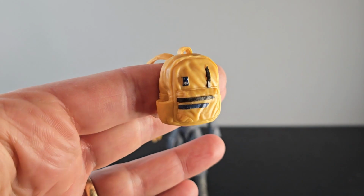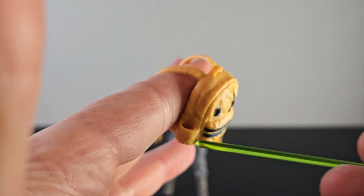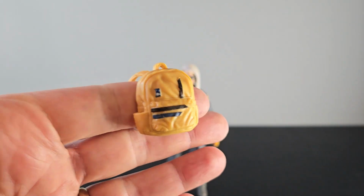And here's KB's backpack, and I like this. Nice vibrant yellow. Got some stripes here and some little goodies there. Yeah, pretty cool. There's a little thing there for the flashlight. A little loop on the top, and that's what the straps look like. Some white down here. That's pretty neat. I think it's a good-looking backpack.